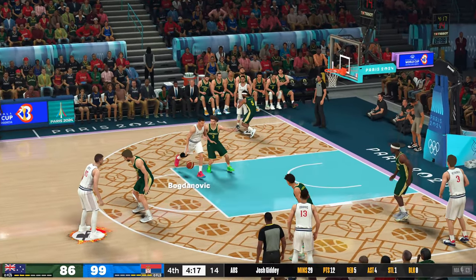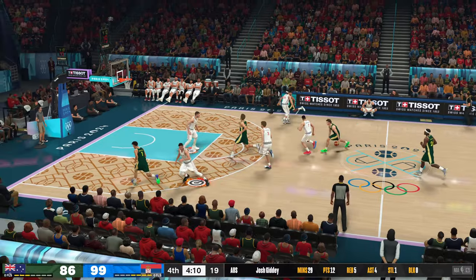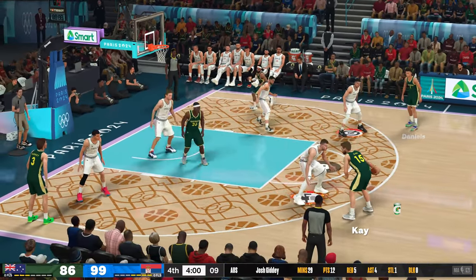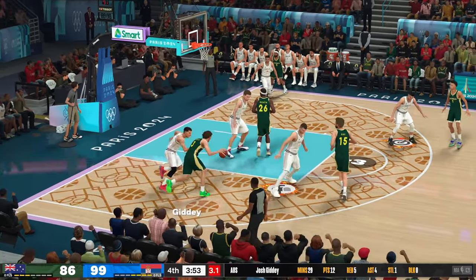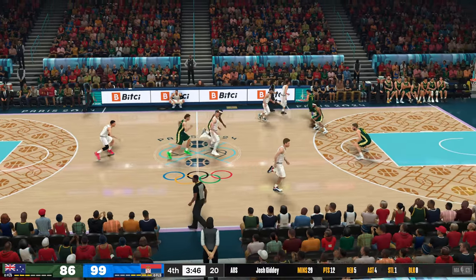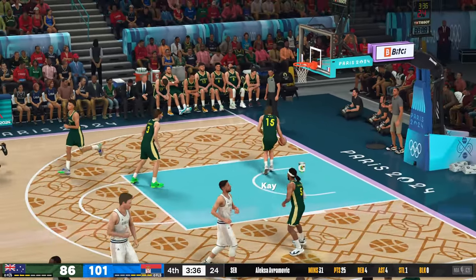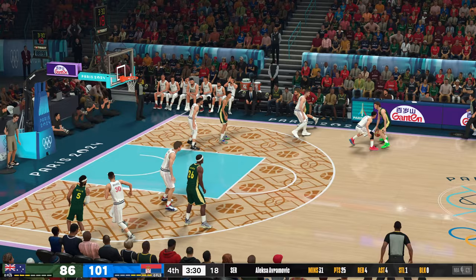The dish now to Bogdanović. It's rebounded by Giddey. Giddey's got 6 rebounds here tonight. To the middle. Some nice ball movement by Australia. On the wing, Giddey. Good D by Bogdanović. Covered by Mills. A beautiful reverse layup. 25 points in the game.